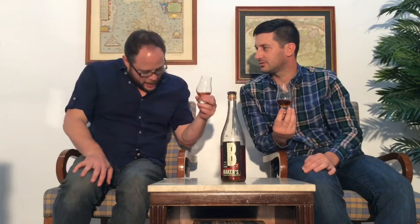Okay. So we got color, nose, taste, finish, and viscosity. Let's go with color. I call this a ginger nut brown. Just a little bit of a redness to it, a little gingery. We're now associating ginger with an actual color, like a redhead. Ginger nut brown. Cool. What did you put? I just said brown. The label is kind of dark on the front, which makes the whole bottle look dark. But in reality, it is actually a pretty dark whiskey. Mine was actually less than this.